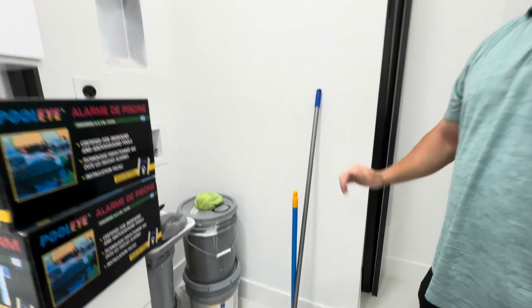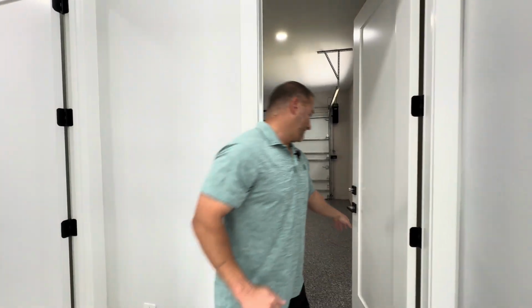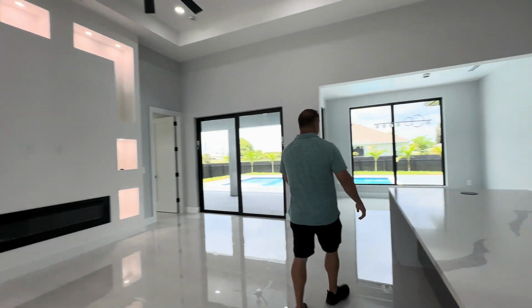That's what they're going with here, so if you are not a fan of stackable, that's not going to work too well for you. Actually, we're going to bypass this and go to the rest of the house, come through and show you guys that large garage.